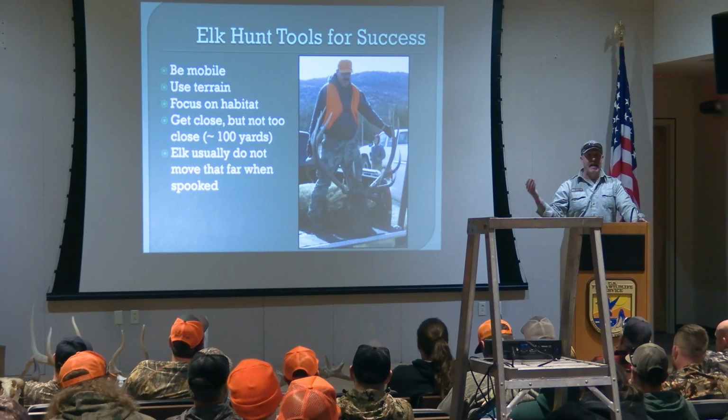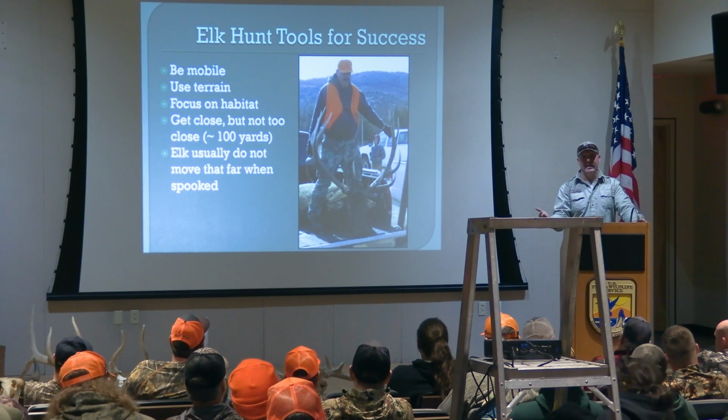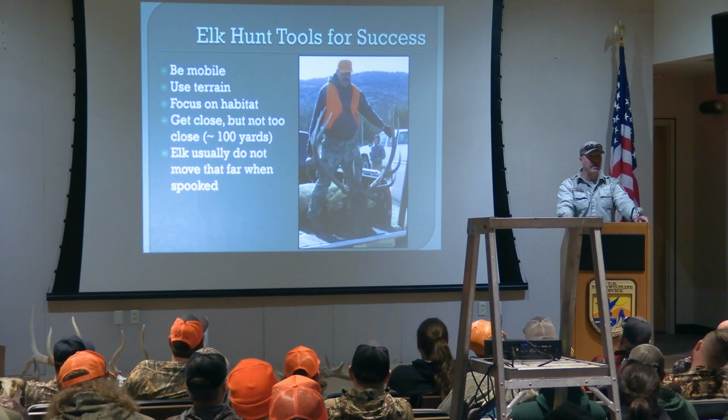In the afternoon, it's going to be the same kind of deal. They're going to be looking for shady spots, out of the sun, backside of hills, down in bottoms, in timber, getting out of the heat, looking for shade. So hunting later on in the day, keep all that stuff in mind.